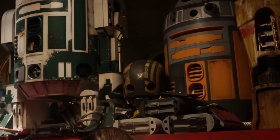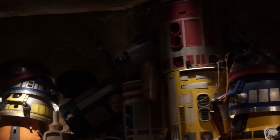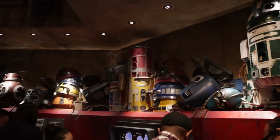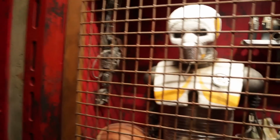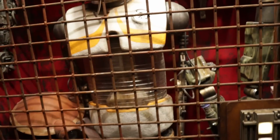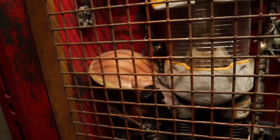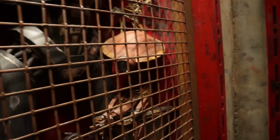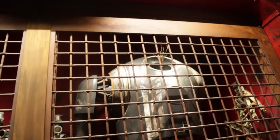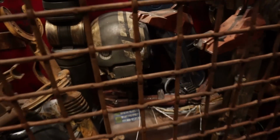K2SO from Rogue One. And right to the left of him is a battle droid from the first trilogy. Right down the way is the 2-1B medical droid from Empire Strikes Back. And right to his side are the little droids from the pod races from the Phantom Menace. There's another one over here. You can also see him on Star Tours. And then again is a K2SO droid from Rogue One. Look how cool those guys are.